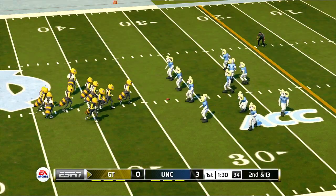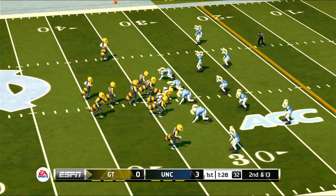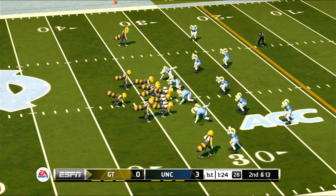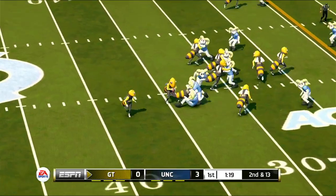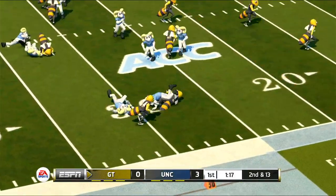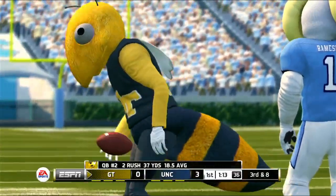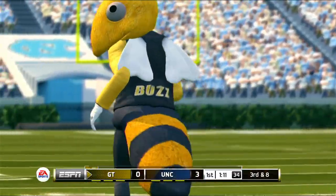From the 33-yard line, it's second down. The middle for a nice game. Call it a gain of 5 yards. That'll bring up third and 8.